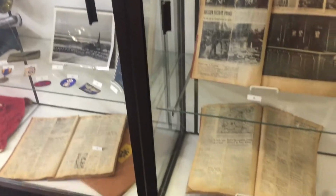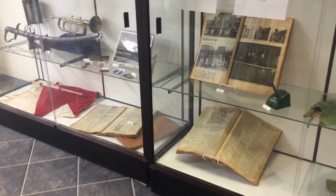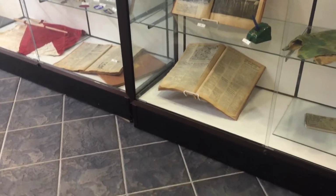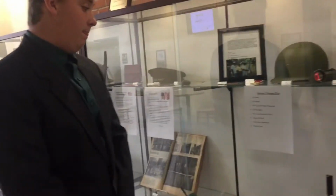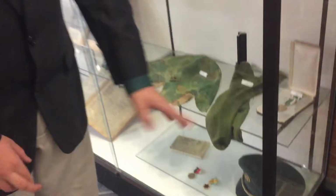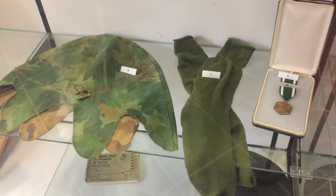And last but not least, we have newspaper scrapbooks. These were made during and right after the war, and there are photos in there that have never been seen before. A real time capsule of history. And move on to Korea and Vietnam. The first item is GI socks. These would keep the GI's feet warm in Korea in the freezing cold temperatures.